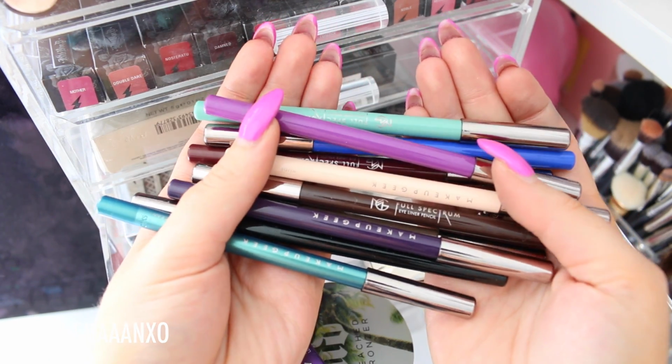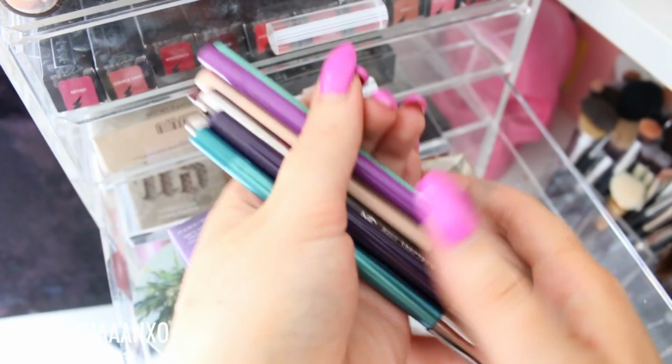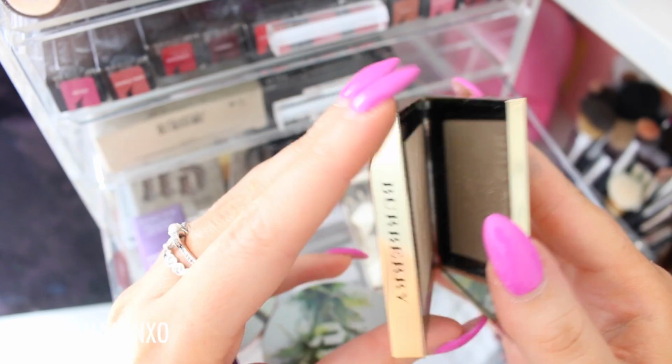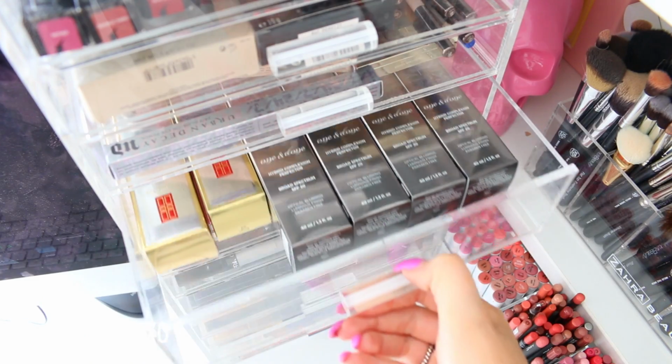So yeah, there's heaps and heaps of makeup in here. Like I got sent these new Makeup Geek eyeliners, which I cannot wait to use. This Burberry highlighter, which I want to use in a video. And then yeah, just lots of new stuff.